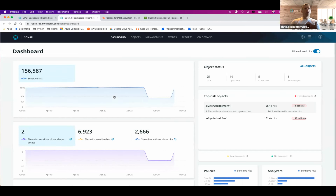Again, one of the key benefits of Rubrik is the simplicity of the interface. It's not complex, it's not difficult to learn. It's very intuitive when you land on it, and it makes it very quick to look at the results of what we found and make sense of it in your environment.